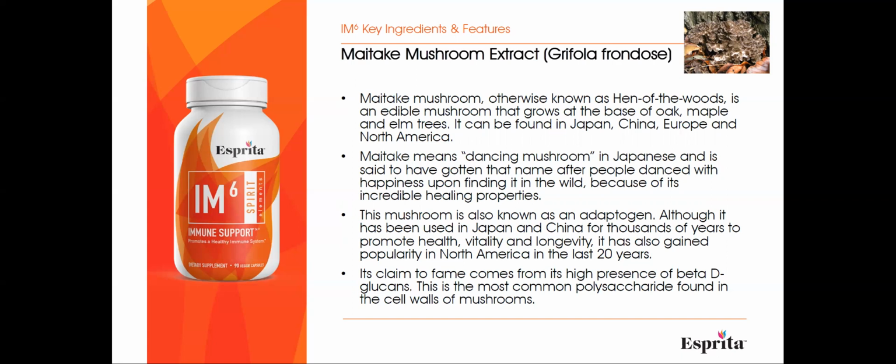And this is an edible mushroom. I actually have had this mushroom myself. It doesn't taste like chicken, but it does have a thicker consistency and heartier texture. So you can also eat it almost as an animal protein replacement.